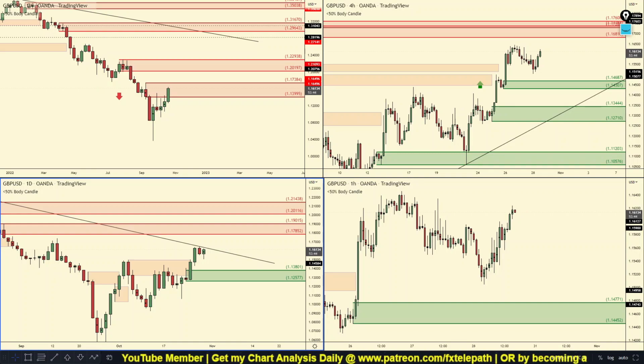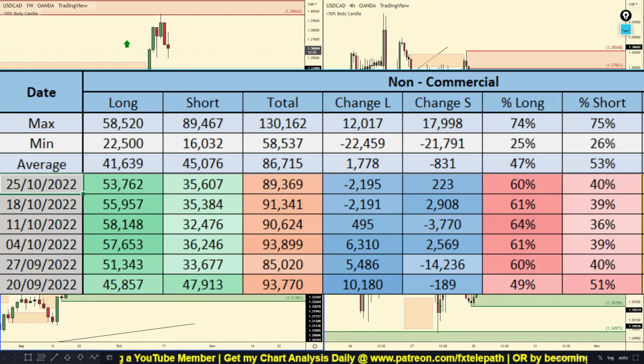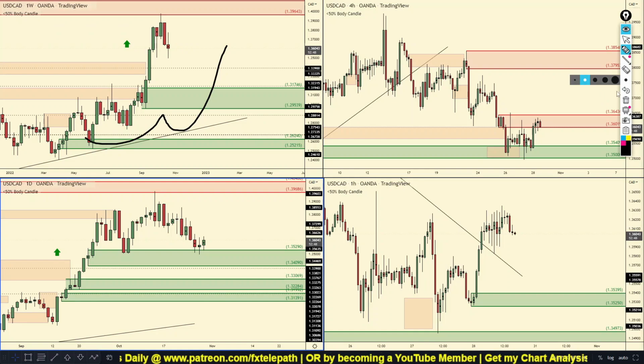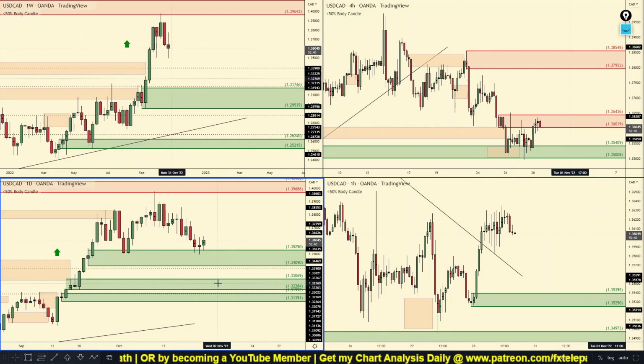All right, USDCAD forecast. The past week, the banks got rid of 2,195 long positions, and they added 223 short positions. Now, if you look at the weekly chart on the USDCAD, we clearly have a weekly uptrend. It's very possible that price could pull back to this weekly demand, but in the meantime, we have to be looking for longs to continue to trade with that weekly uptrend.